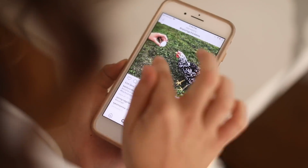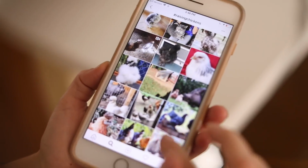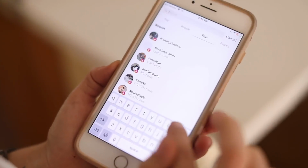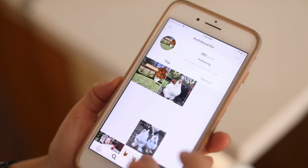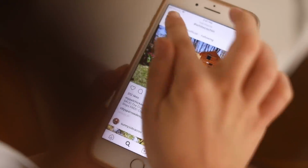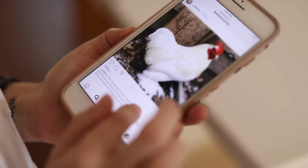Several months before we knew we were actually going to get chickens, I started following different hashtags on Instagram. I followed the hashtag raising chickens. I figured out which breeds I was interested in based on what color eggs we wanted, and also personality types. I tried to familiarize myself with the different breeds by following those hashtags, like white Cochin and Easter Eggers, and then I would communicate with the different people on Instagram and ask them questions.